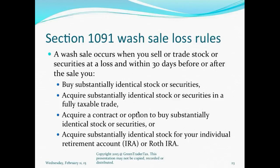According to Publication 550, a wash sale occurs when you sell or trade stock or securities at a loss and within 30 days before or after the sale, this is cutting and pasting from 550, you buy substantially identical stock or securities, you acquire substantially identical stock or securities in a fully taxable account trade, you acquire a contract or option to buy substantially identical stock or securities, or acquire substantially identical stock for your individual IRA or Roth IRA. I would have written this differently.